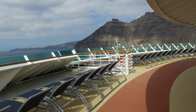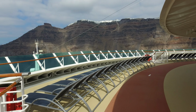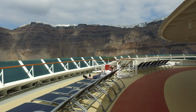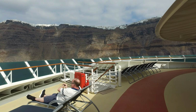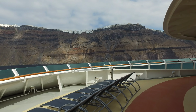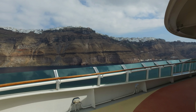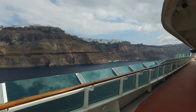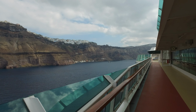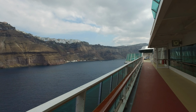But look at this view. The scenery. It's amazing. Really, what would make people want to live up there? To build a whole village up on a cliff? How would you get the materials up there? How would you get provisions up there? It's crazy to think about. But as a tourist, sure is pretty.